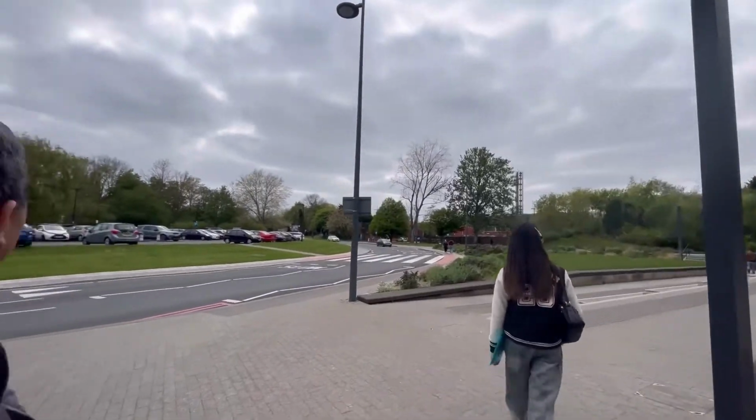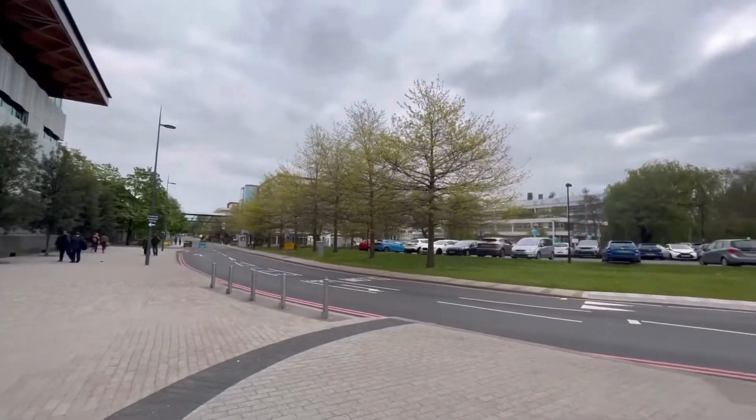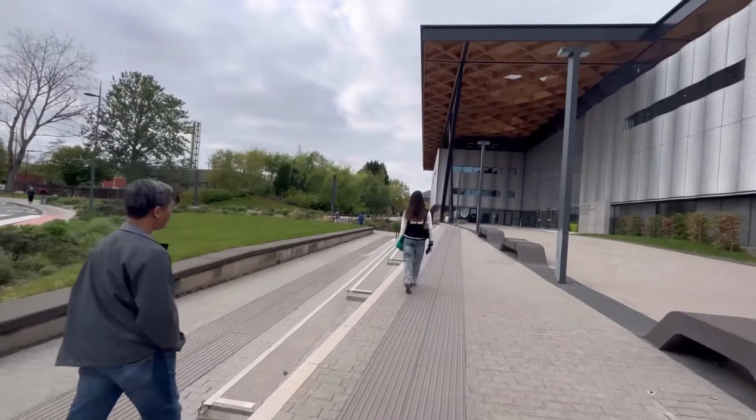Part of the campus, Daddy. Oh, and this is still part of the campus. We haven't reached the entrance or the gate. Oh, I mean, the exit.